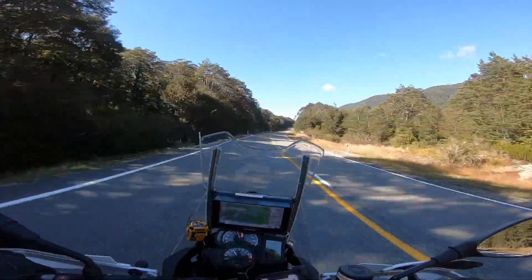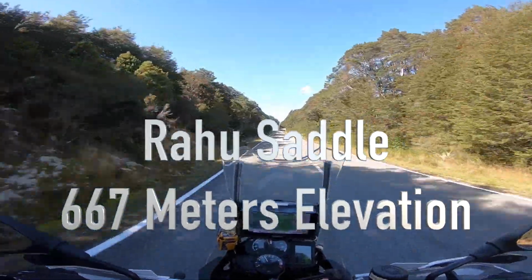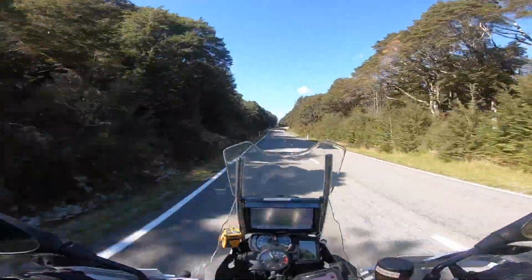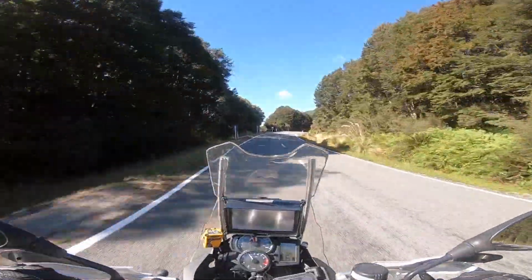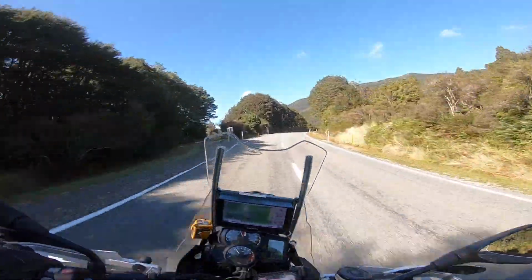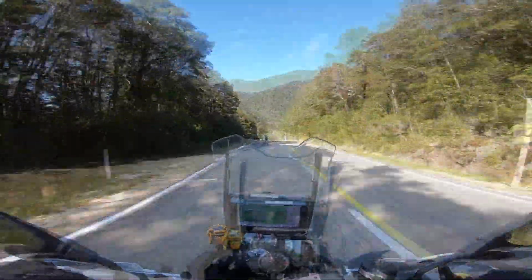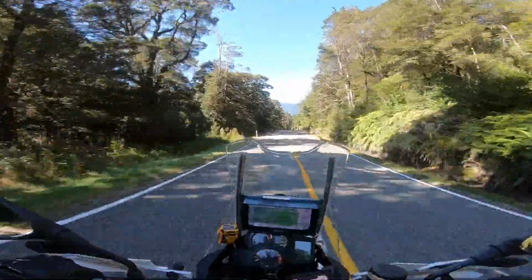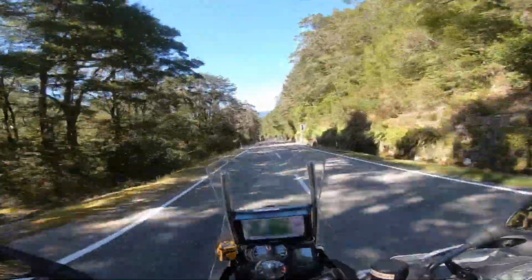So we're up to 700 meters of elevation above sea level here, and I'm just cresting the top of the Rahu Saddle here. So we're moving out of the Untitled Valley now and down into the Maruia Valley. The road through here has been improved a heck of a lot over the years.